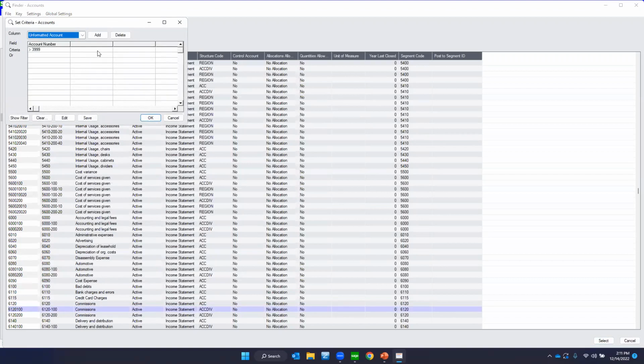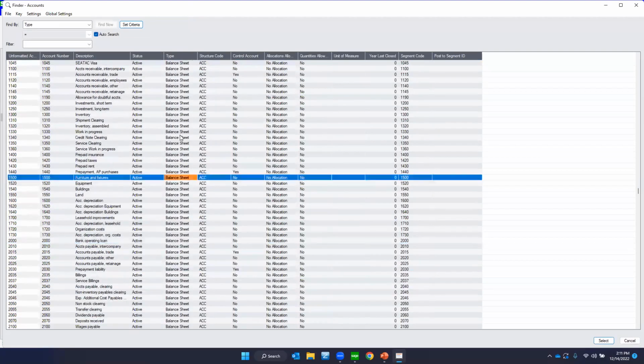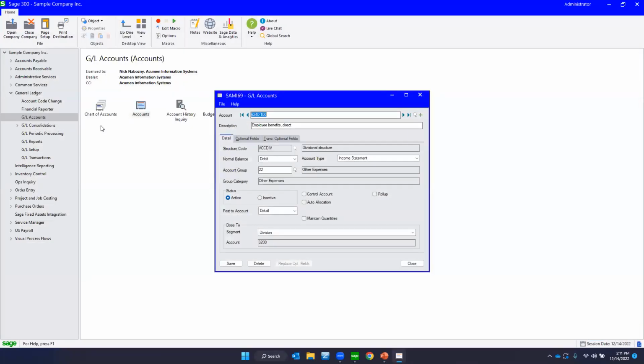This will allow me to check and make sure that my accounts are correct and that no balance sheet accounts are set up the wrong way. Of course, I'd want to check that as well, and also make sure that all of my income statement accounts are the correct type. If I want to get rid of that, I can go ahead and clear all and save that criteria, and now I'm back to the beginning and I have all of my accounts again. Okay, so just another setting.